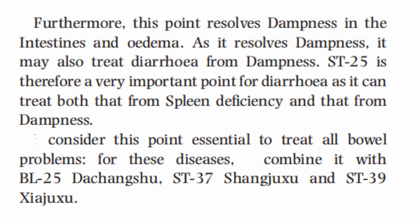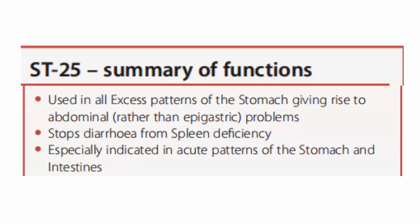Stomach 25 is therefore a very important point for diarrhea, as it can treat both that from spleen deficiency and that from dampness. Consider this point essential to treat all bowel problems. For these diseases, combine stomach 25 with bladder 25, stomach 37, and stomach 39.